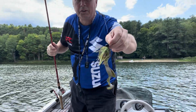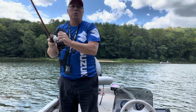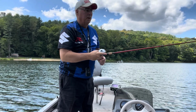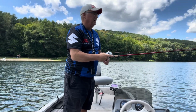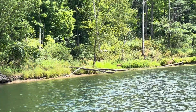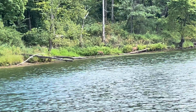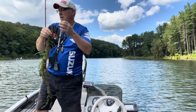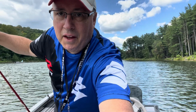Skirted jig with a creature bait. It's got a football head, about a 3/4 ounce football head. And the thing is, it's open. The hook is open. It's not buried, so you got to watch this thing around grass and any snags or anything like that, because it'll hang up like you wouldn't believe. It's usually better to fish with rocks, but we'll see. Beautiful. That's what I mean. Open hook, you get a salad. Don't really need that. Don't really need that at all.